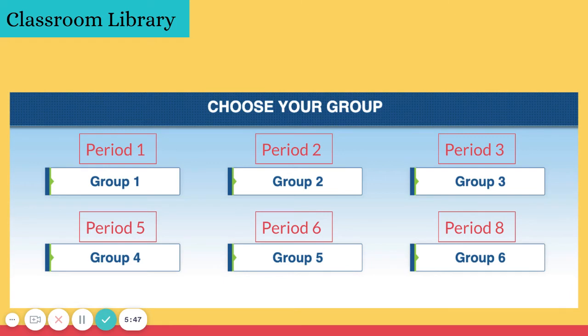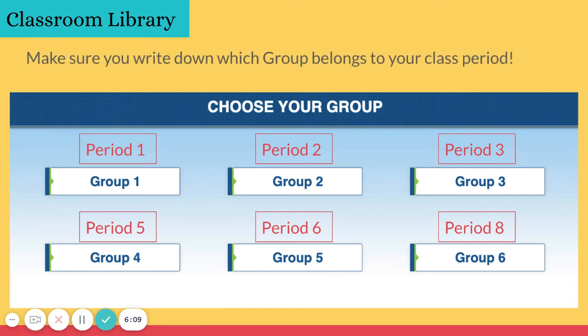But my 5th, 6th, and 8th periods, you guys are going to have wonky groups. So period 5, you guys are actually group 4. Period 6 is group 5, and period 8 is group 6. Make sure that you write this down in your guided notes so that you know which group belongs to your class period.